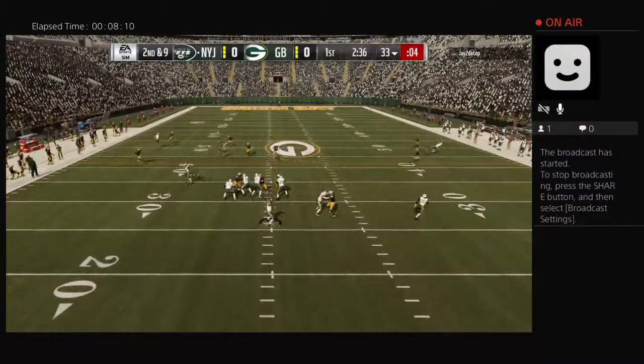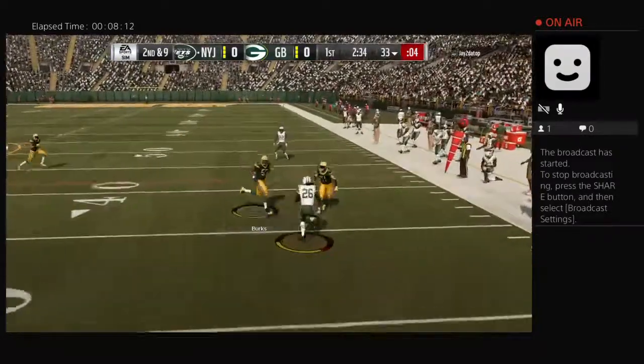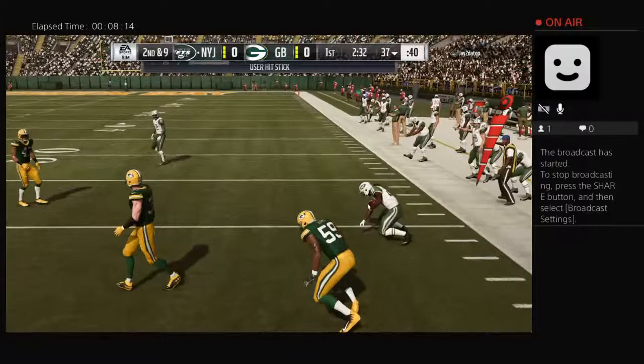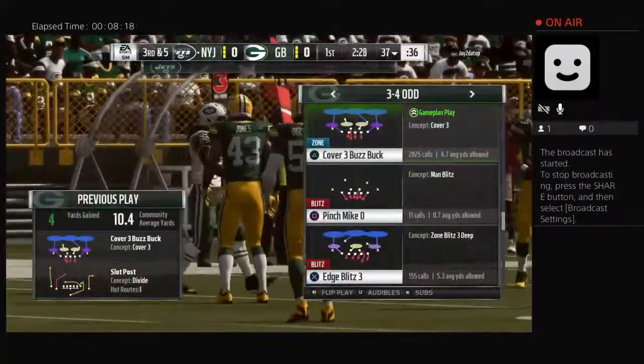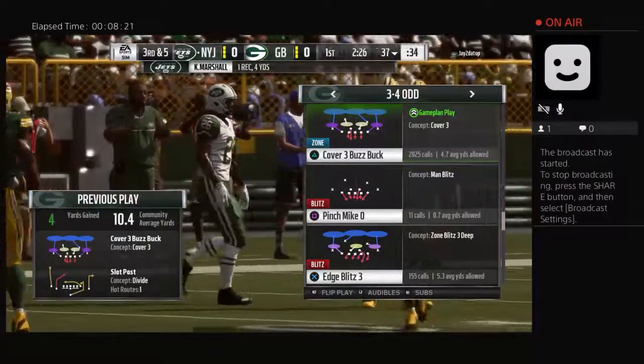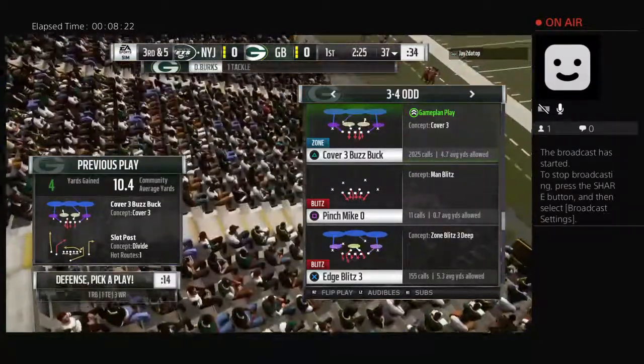Here's Darnold. Throwing for his running back, and he's got him complete. And he'll be brought down right around the 37. It'll be a gain of 4, and that'll lead here to a 3rd down.